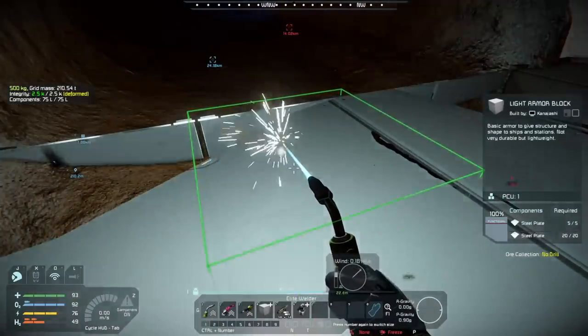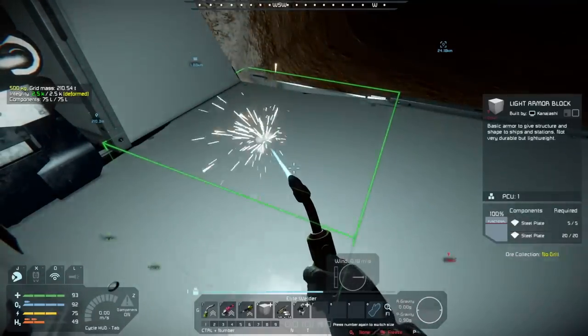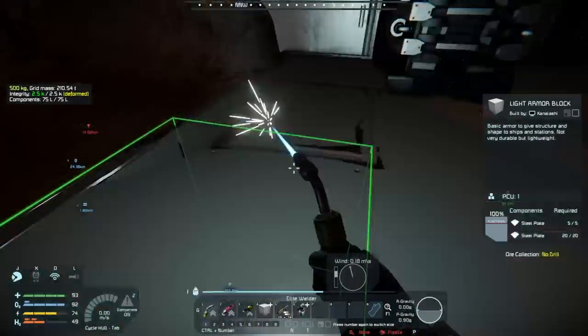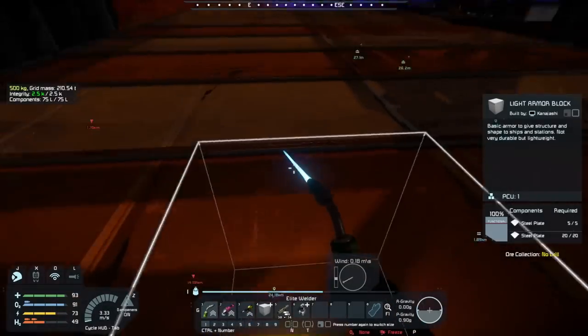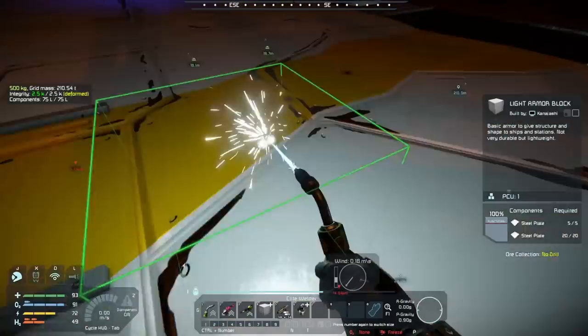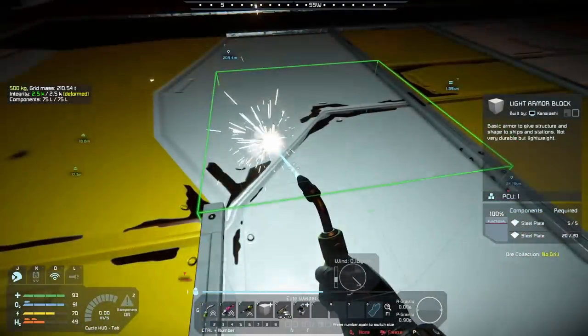Okay, if someone goes to court for that, who's liable? The floor or the ceiling? The floor launched you. The ceiling was just there. That's true. It's like if somebody throws you off a building, the ground didn't kill you. The guy who threw you did. That's a good point.